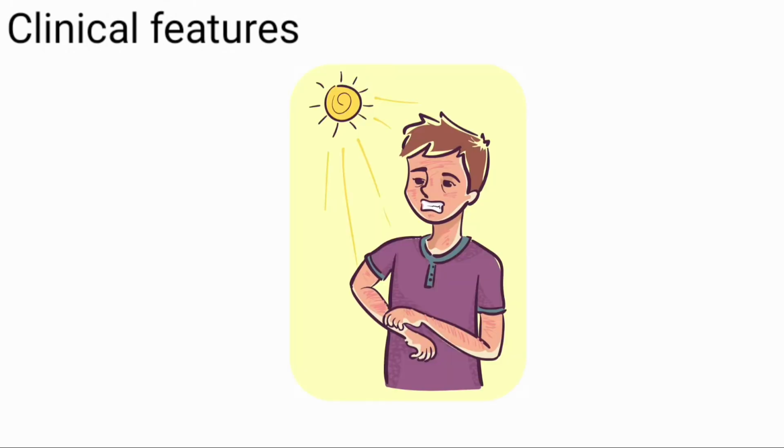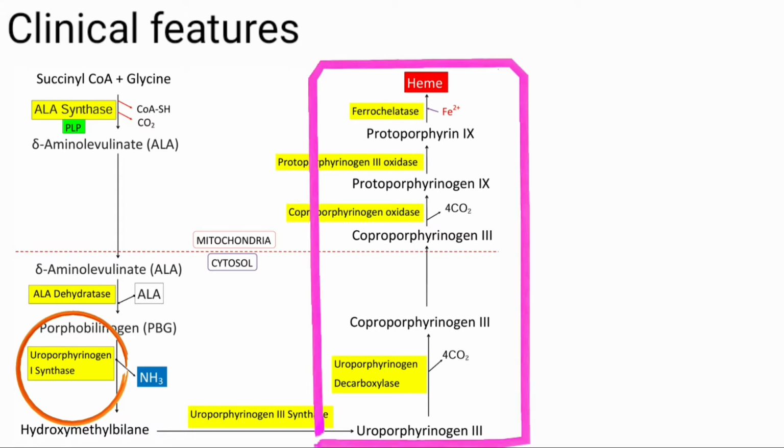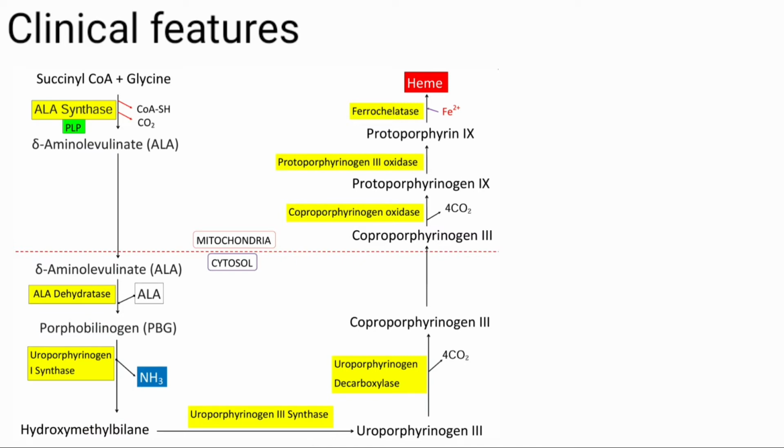Coming to clinical features, in this condition, photosensitivity is not seen. Actually, photosensitivity is due to porphyrins, but in this condition, as the defect is prior to the formation of any porphyrins, porphyrins are never formed. Because of this, photosensitivity is not seen in these cases.